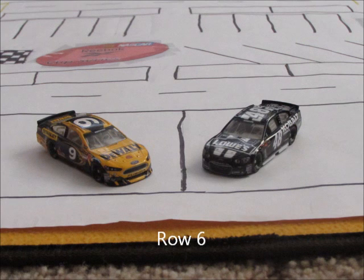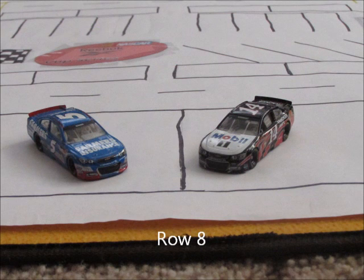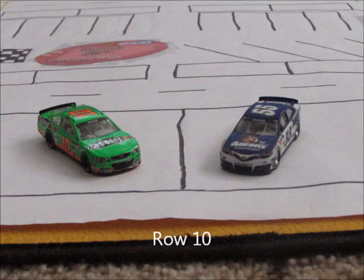In row 6, we have the 48 car of Jimmy Johnson and the 9 car of Marcus Ambrose. In row 7, we have the 20 car of Matt Kenseth and the 1 car of Jamie McMurray. In row 8, we have the 14 car of Tony Stewart and the 5 car of Casey Kane. Rolling off in row 9, we have the 42 car of Kyle Larson and the 15 of Clint Bowyer. In row 10, we have the 55 car of Brian Vickers and the 10 car of Danica Patrick.